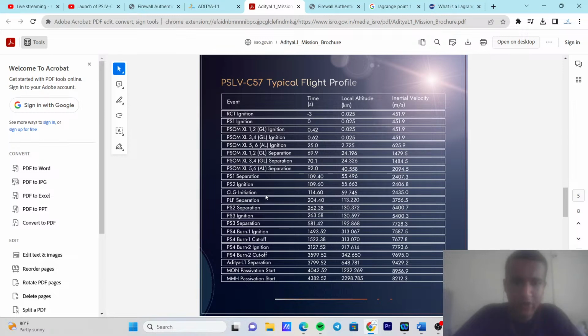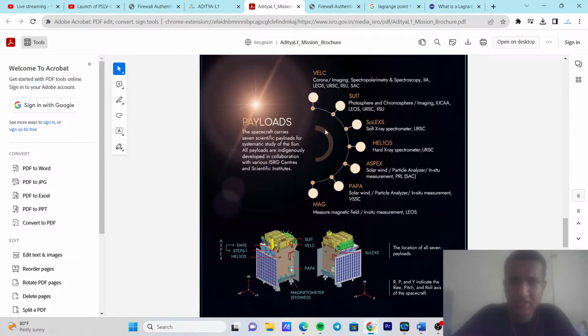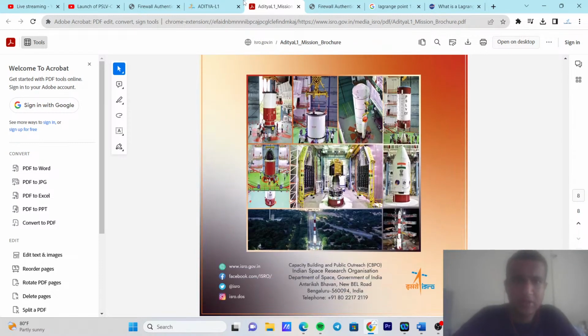The payload fairing will separate after 204 seconds. Then these are the stages. So these are some payloads. These are the payloads: visible emission line coronagraph. These are all provided by either ISRO Satellite Center or someone from Indian Institute of Astrophysics. Everything. Then you can read this. I think they will explain in the ISRO video too. So this is about the brochure.